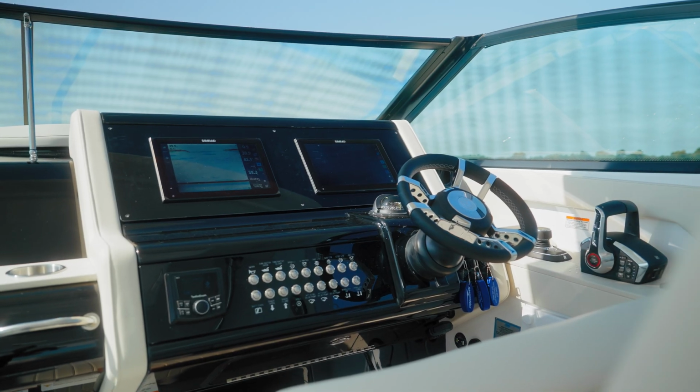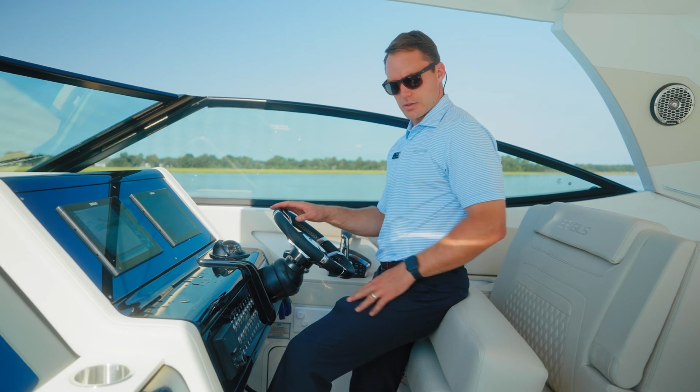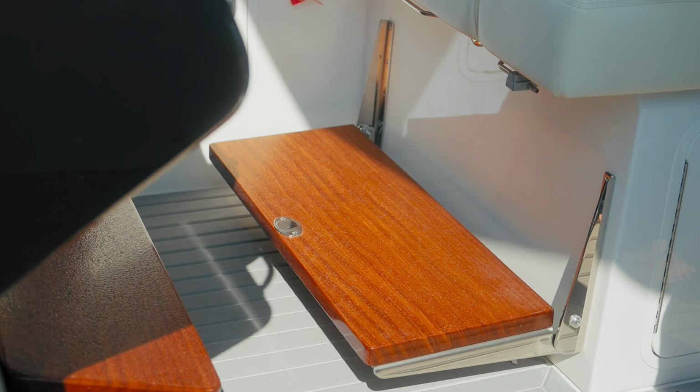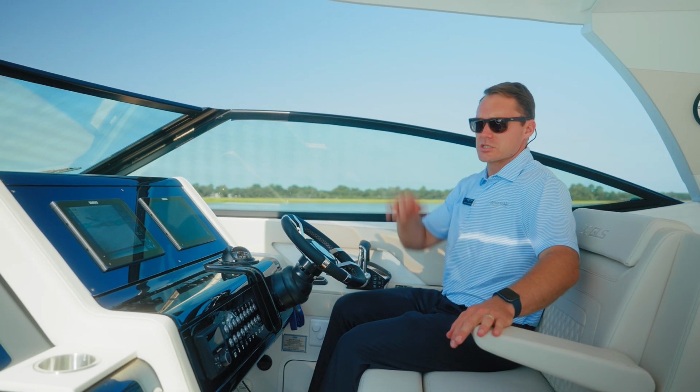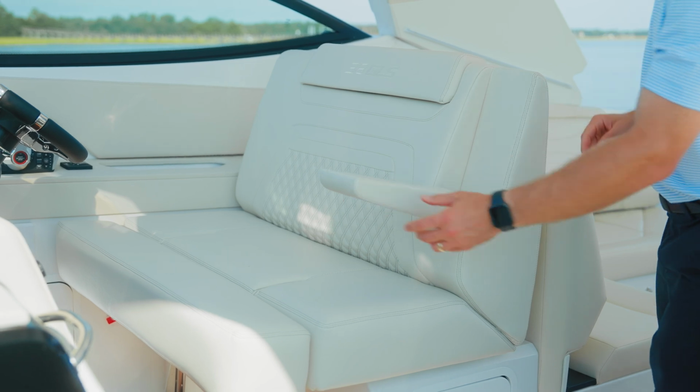Coming forward over to the helm, really well appointed and comfortable helm area. Got an angled footrest with some non-skid that's nice and comfortable on your feet. Whether you're using this as a leaning post or you're in a seated position, very comfortable, great elevated perspective of the water. You don't lose your visibility when you're underway.